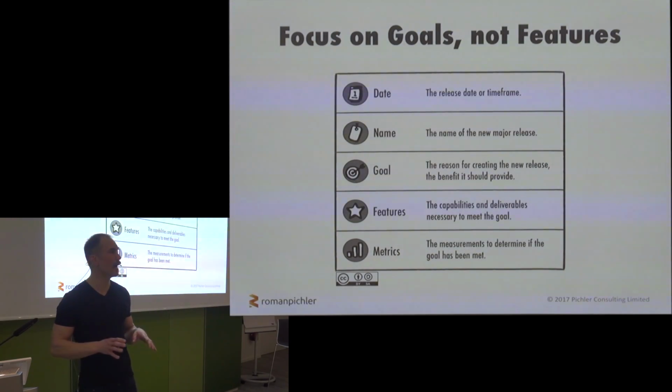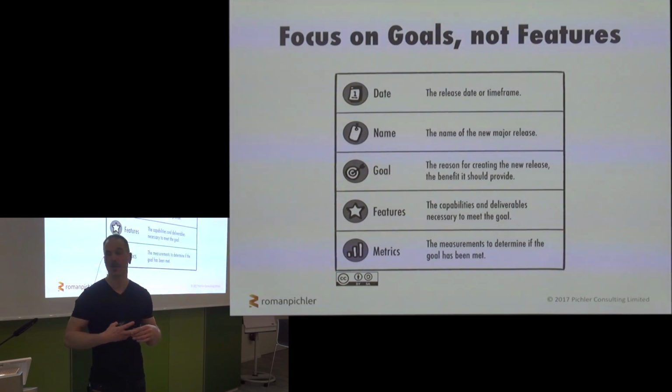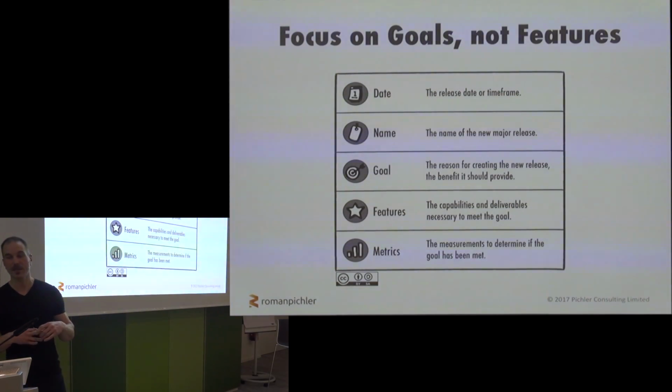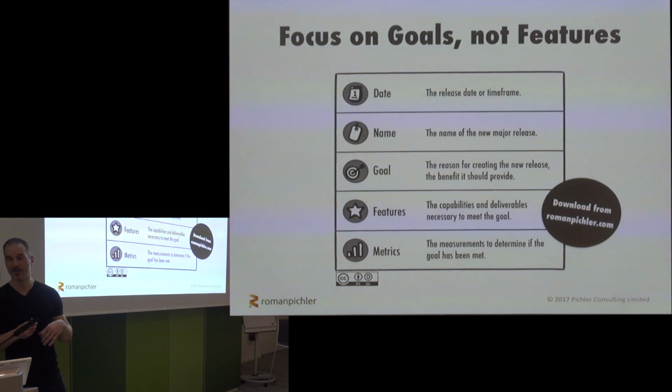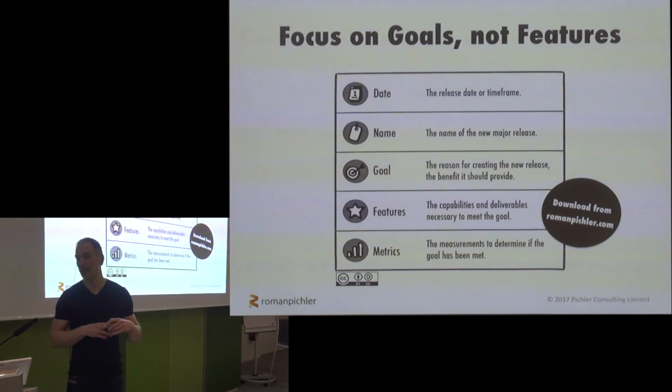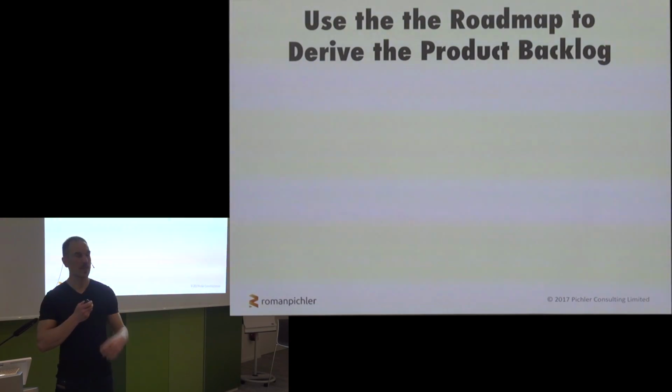Now that's just one way how you can build a roadmap, particularly a goal-oriented roadmap. So that was the key recommendation here: focus on goals, not on features, and try and establish shared goals that are specific and meaningful to everyone involved in the development effort for your major releases. So for the next 2 to 3 to 4 months or so. However, if the roadmap resonates with you, then go ahead and download it from our website. It's available for free. Cool. So that was the first tip.